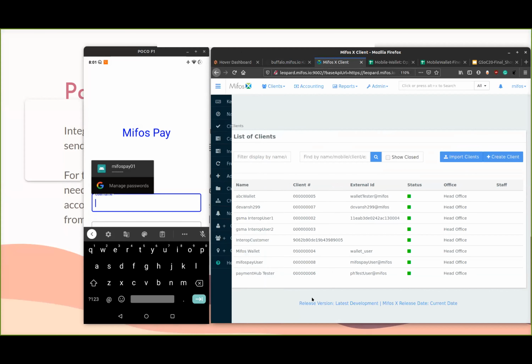The user can either enter the virtual payment address and the amount manually, or she can use the QR code. For this demo, I believe the QR code functionality will be better. I created this QR code earlier. This will make a transaction to the payment address of this user.